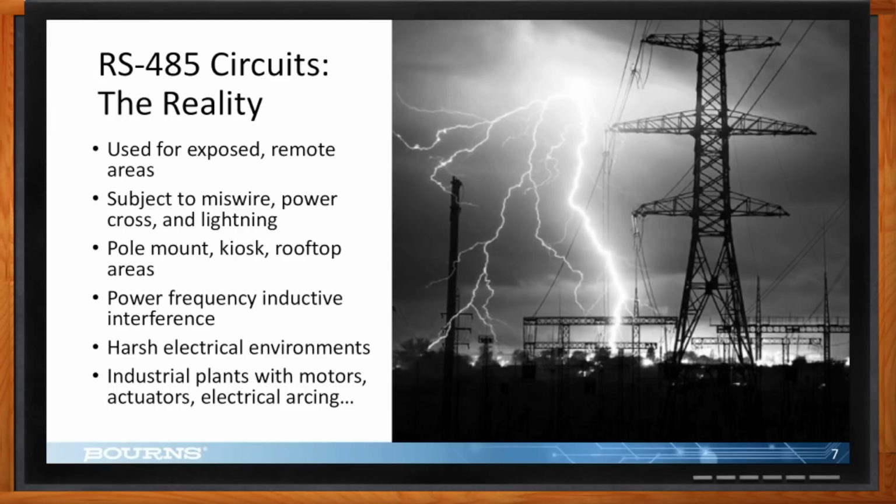It is subject to miswire, power cross, and lightning effects. Communication devices can be pole mounted, up on a kiosk, a rooftop, for example, security cameras. The wires experience power frequency inductive interference, harsh electrical environments, industrial plants with motors, actuators, electrical arcing, and electrical substations.